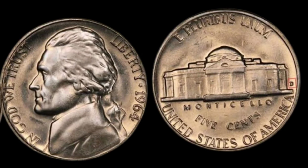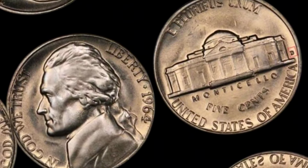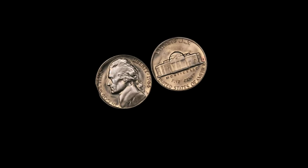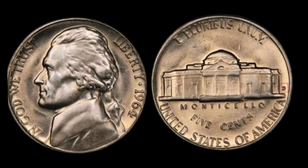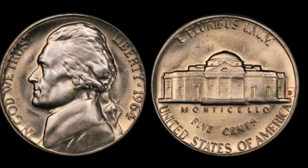So, how did this 1964 Jefferson nickel become worth $1.5 million? Well, the coin in question was discovered in a private collection and later sold at auction for an astounding amount. Coin collectors and investors are always on the lookout for unique pieces like this, especially coins with historical significance, mint errors, and a perfect or near-perfect grade. Over the years, more collectors and numismatic experts have come to realize the true value of these rare coins, which is why the price has skyrocketed in recent years. It's a classic example of how a seemingly ordinary coin can turn into a collector's dream come true.